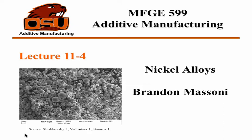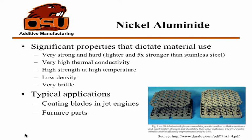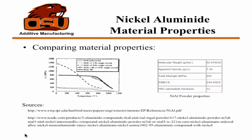So I'm actually going to talk about two different nickel alloys, and I'm going to go through one of them at a time. So the first one I'm going to look at is nickel aluminide, and this is a very strong and hard material, and it performs well at high temperatures. So what it's generally used for is coatings in jet engines, or it's used in furnaces, so some high temperature applications. And the picture there I don't think is an additive process. It is not an additive manufacturing process.